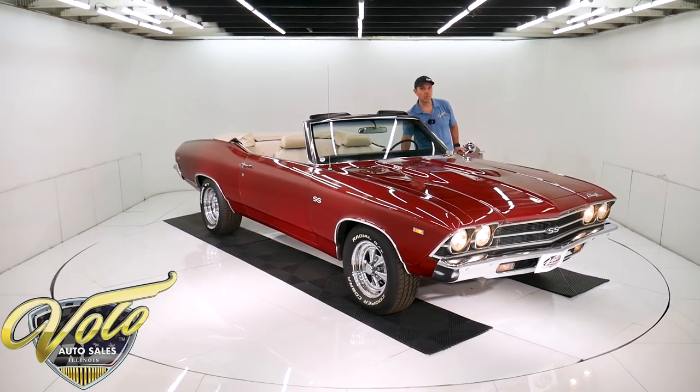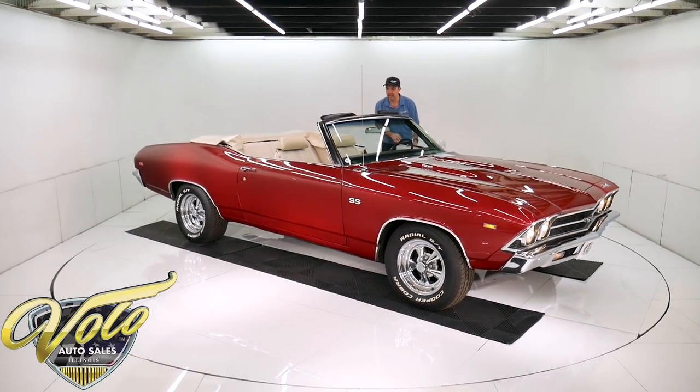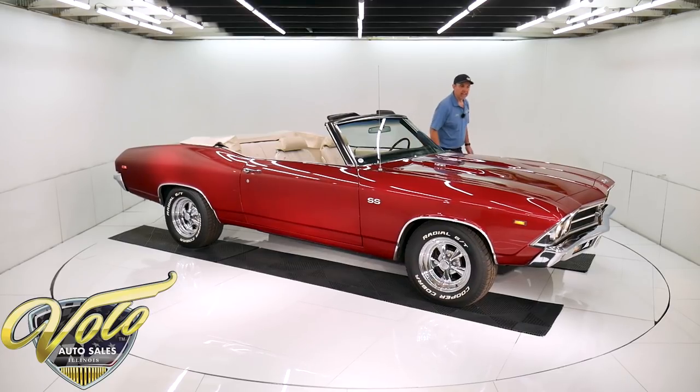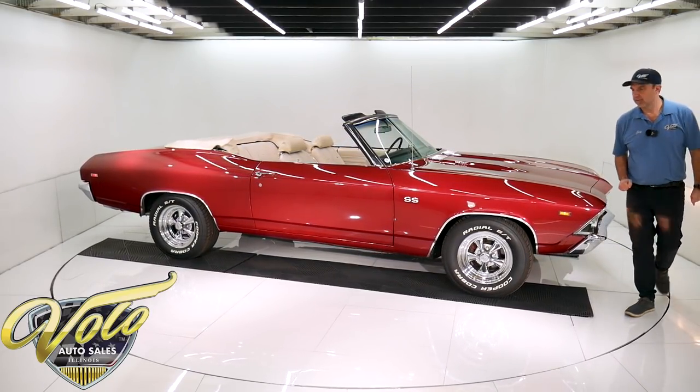Someone's going to have a great car here. You're going to have a blast with this. You're going to have more compliments than you can think of. You're going to make a lot of people envious. They're going to wish this was their car and they were out driving around in it.